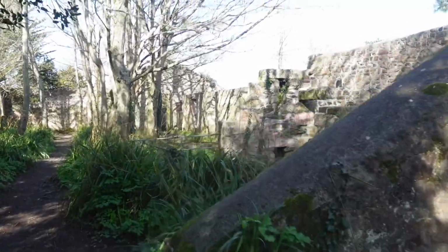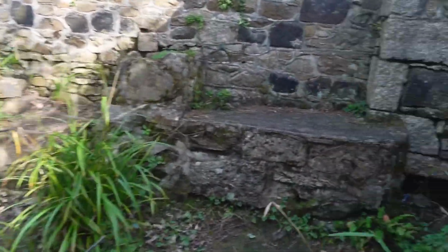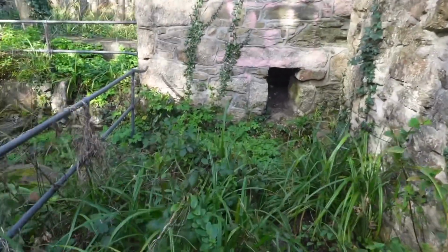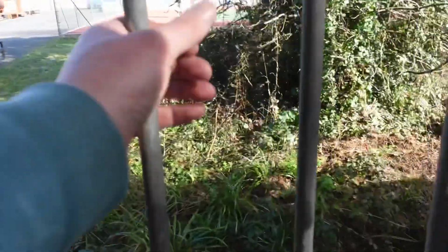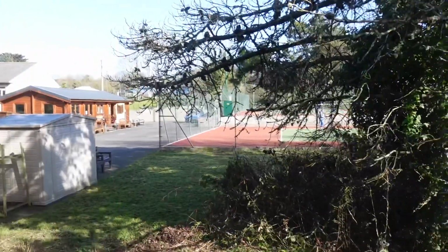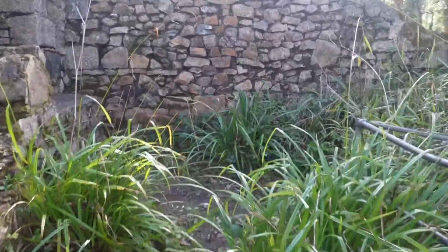And actually moving on, there's a lot more. Oh yeah, look at all this. I wonder what this was. Obviously something to do with the Foundry. There was a rope factory here. So I wonder if it had anything to do with that. Obviously some bars here, just for safety. Let me out! Well, right across the way there's a tennis court. Hopefully we'll find some information as we go.